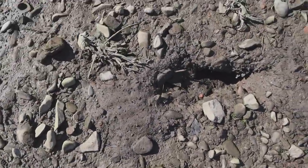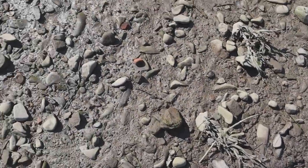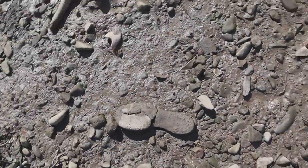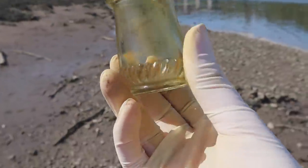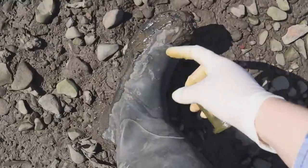I'm feeling a bit rusty, to be honest. I'm probably missing loads. Shoe. There. Mum's washed it in the river. I can't go near the river because of this.